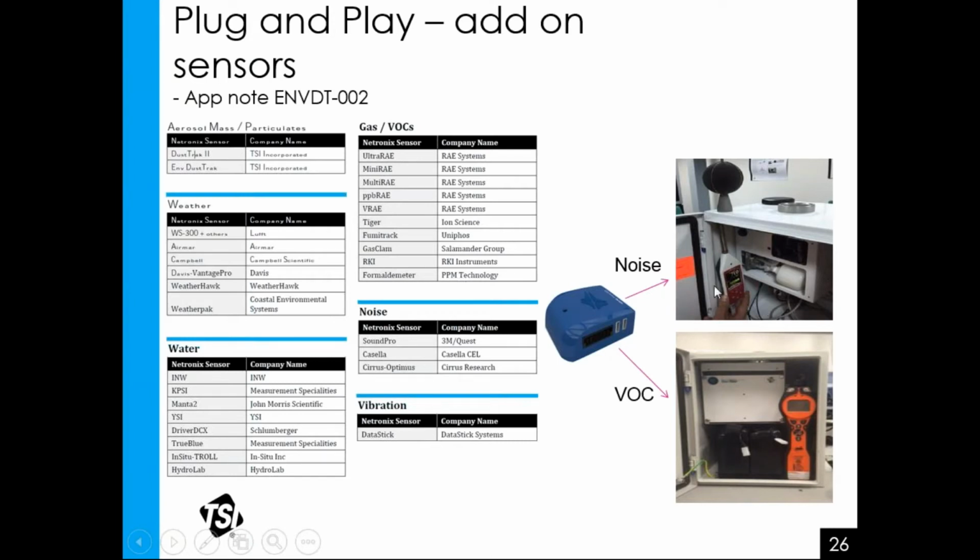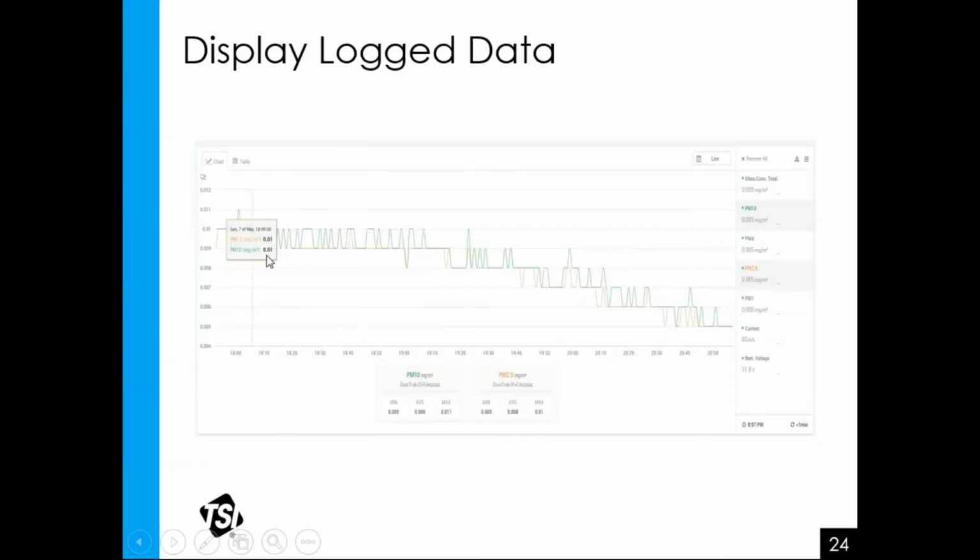See how this noise meter or VOC meter is being placed in the enclosure of the DustTrak. Okay, so this is how the web page looks like. If you go to the Netronics web page, this is how PM 2.5 or PM 10 data looks like. You can pull them out at the same time, or if you wanted to know NOx, SOx, you have sensors available, you can even pull out data and view them at the same time.